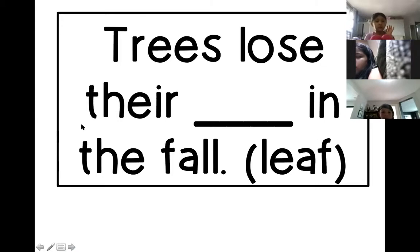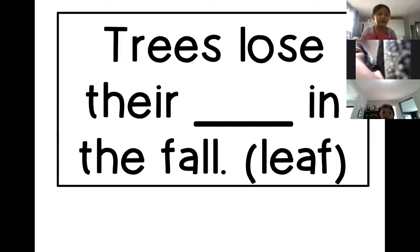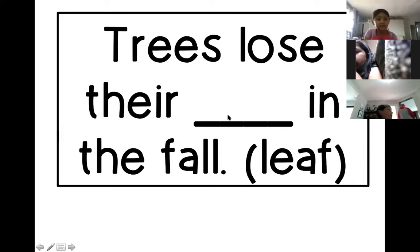Good. This one right here, who can read this to me? Haria, do you want to? Yes. Trees lose their leaves in the fall. Good. So we had leaf. Leaf means one. And Haria read it as trees lose their leaves in the fall. Good job, Haria.